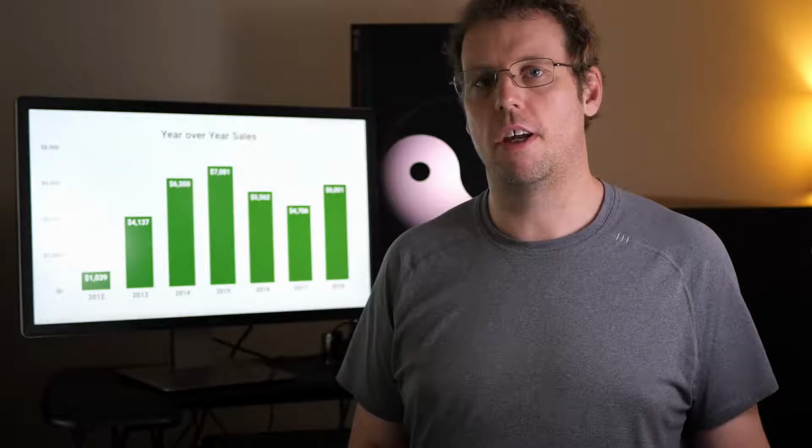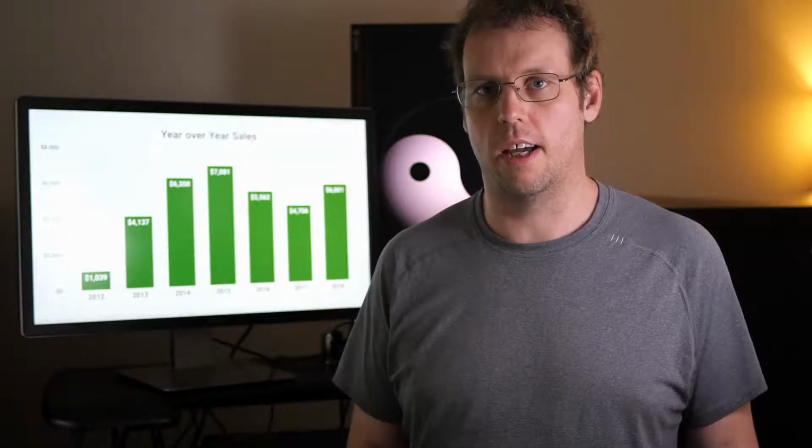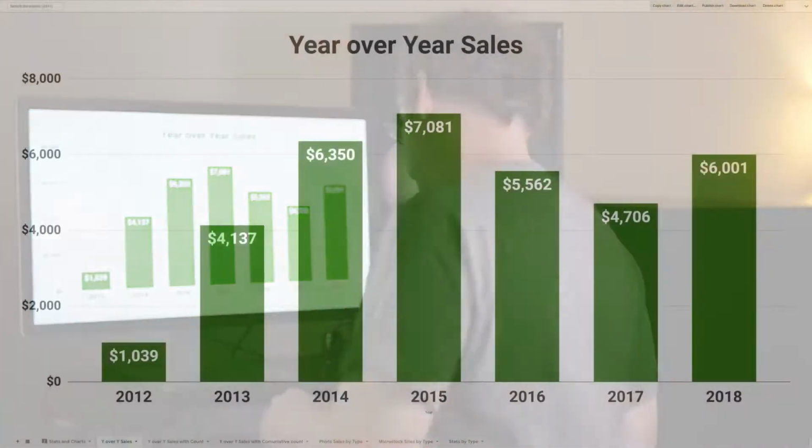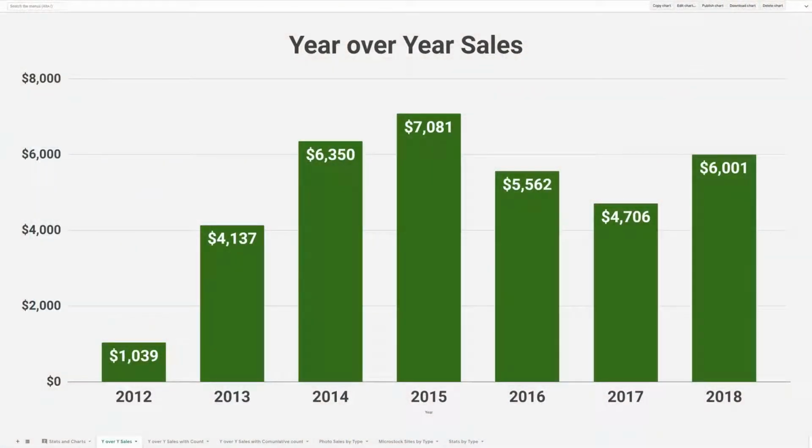Now I'm going to jump on the computer and show you some charts of the sales I've had over the past 7 years. So I keep track of the revenue from each website in Excel. So what I'm going to do is I've just created 5 charts in Excel where I can walk you through how I make money selling my photos online.